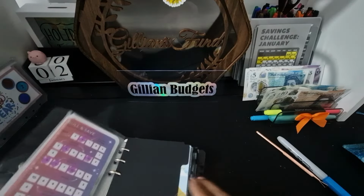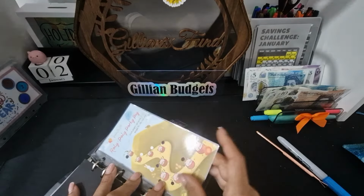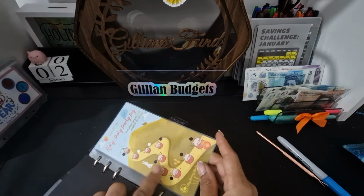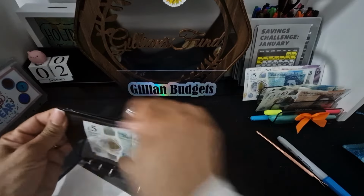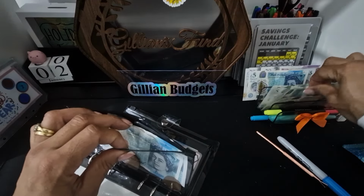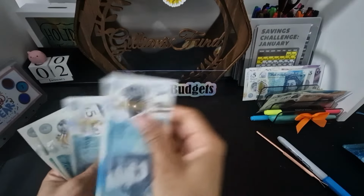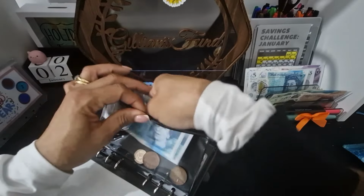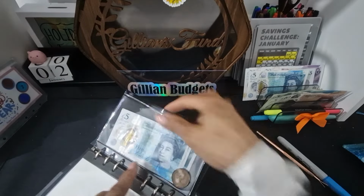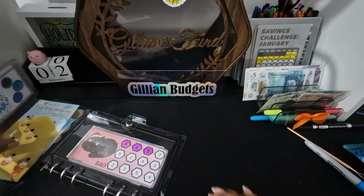We're not going to do roll and save today because I want to try and finish as many as I can. And then this one from My Money Matters, which is a subscription one, we need £5 for that. And this should make it £24. Let's see if it's correct. 5, 10, 15, 20. Yep. £20 and 24p. That's correct. All right, so that's done.